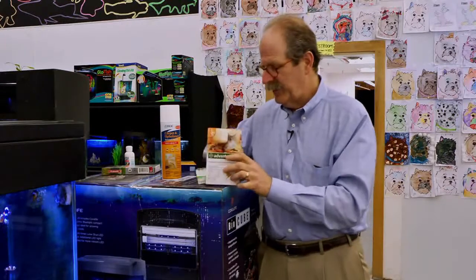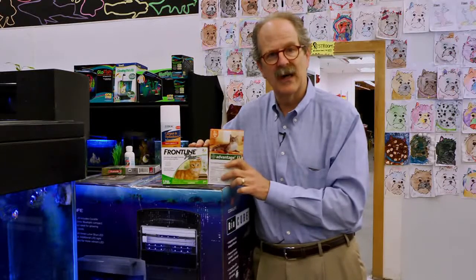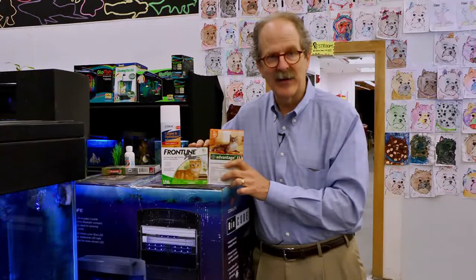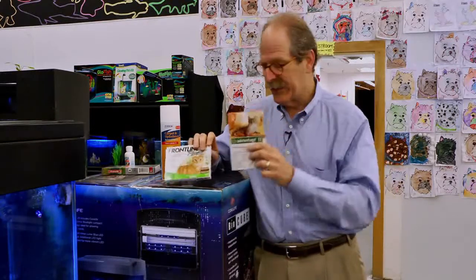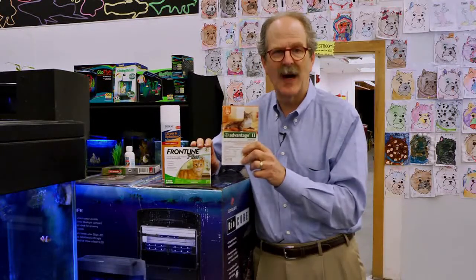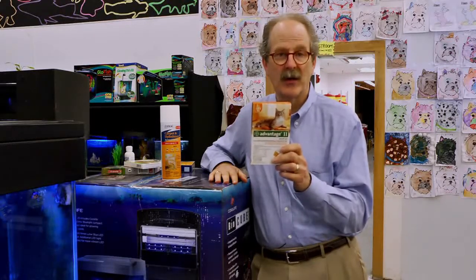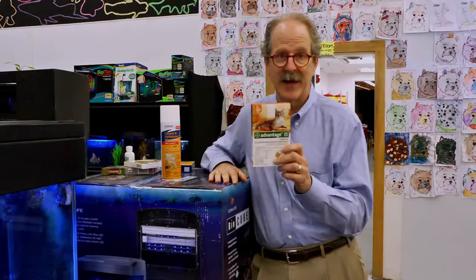So, we sell Frontline, we sell Advantix. I was trying to read the packages to find out which one's better or which one's different. I don't think there is one better. They're different, they just use different chemicals. I use the Advantix 2 on my dogs. And here's one of the improvements that they made, which in the old days wasn't true: they're waterproof. So if the dog goes swimming, it doesn't take it off.